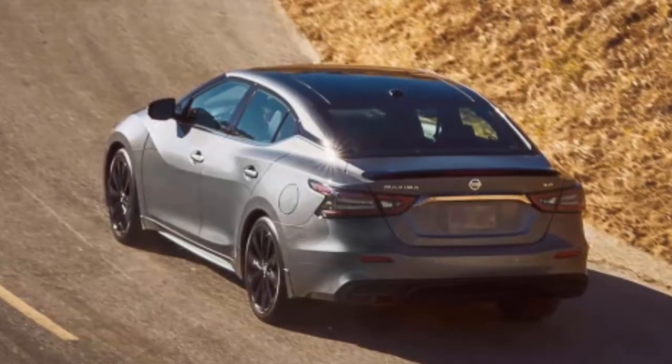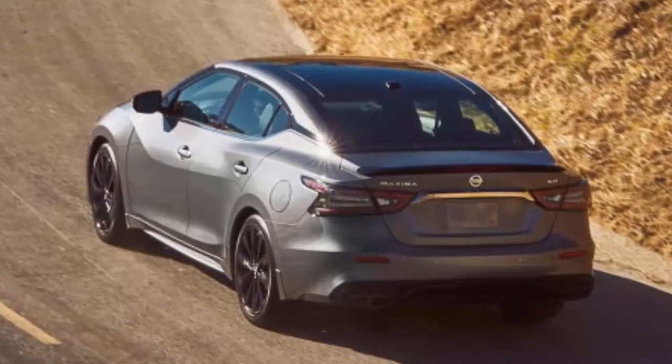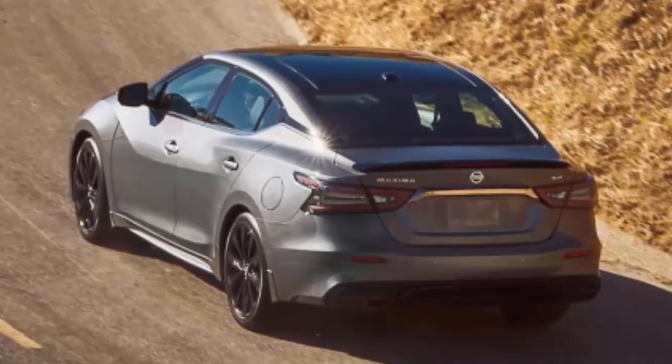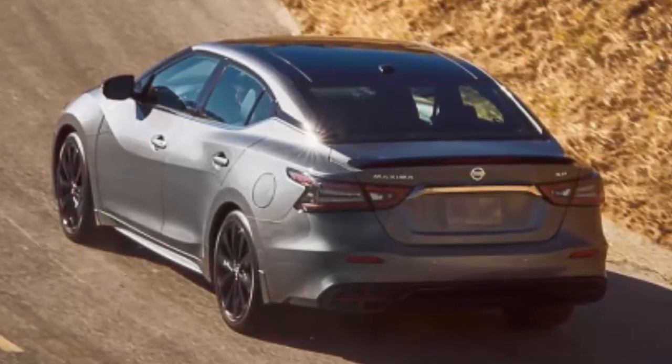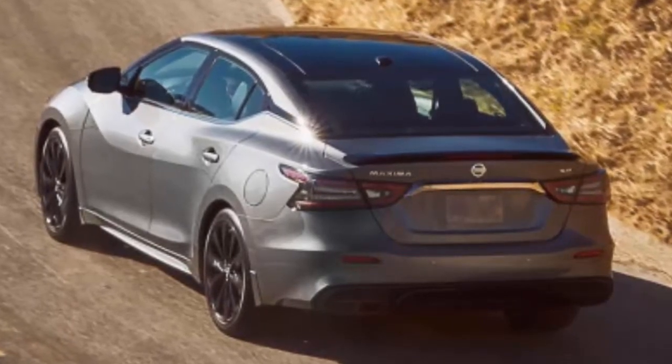The biggest competition, ironically, might be the all-new Altima, which starts almost 10 grand below the Maxima, offers more interior cargo room, and is available with all-wheel drive and ProPilot. But if the swank interior and punchy engine are must-haves, the Maxima is worth a look.